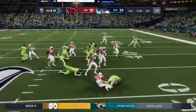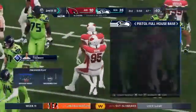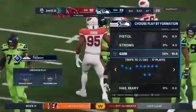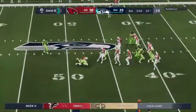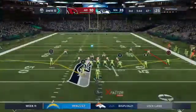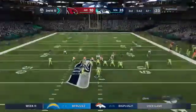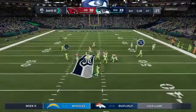Chubb. And for one of the first times all night, he is going to go nowhere as they bury him behind the line. 2 yards the loss, 2nd and 12. And plays like that are exactly what this defense needs here early in the second half to give it a little spark. I think their halftime adjustments, what they talked about, maybe it's just a little inspirational speech. Who knows? But it looks like they're ready to go.